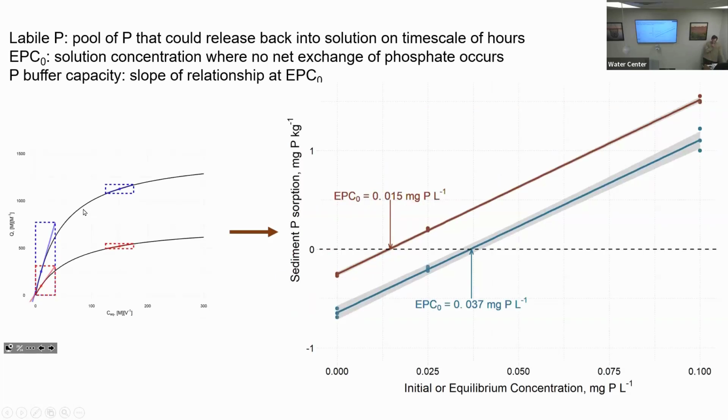Another thing that we included in this project is EPC. EPC is where the net absorption is zero. So it's the concentration in solution where neither absorption nor desorption is occurring. And it varies dramatically depending on the P chemistry of the sample, but also depending on the phosphorus history of the sample too. Samples that have been exposed to more and more phosphorus typically have higher EPC.